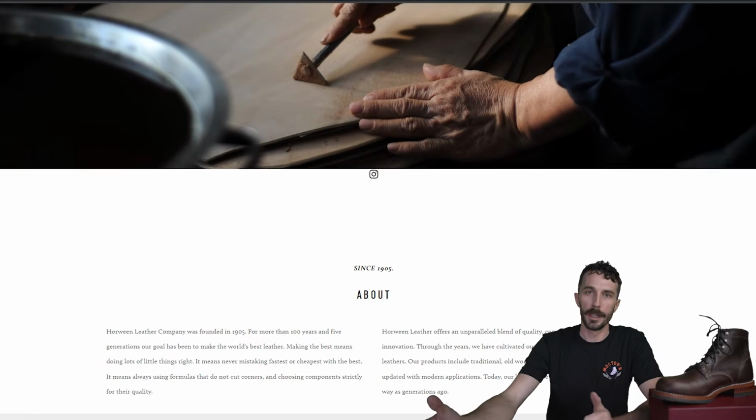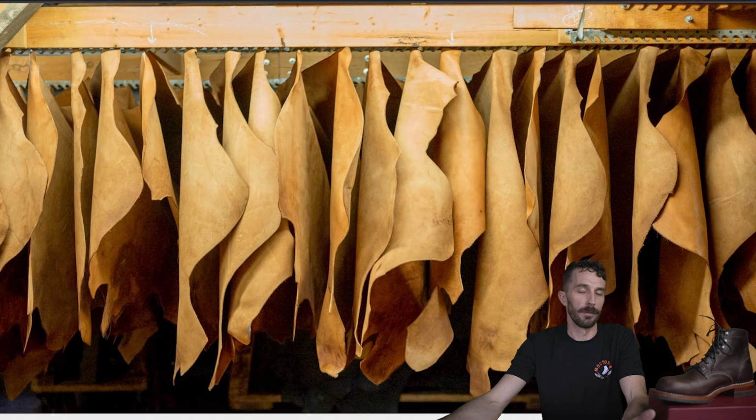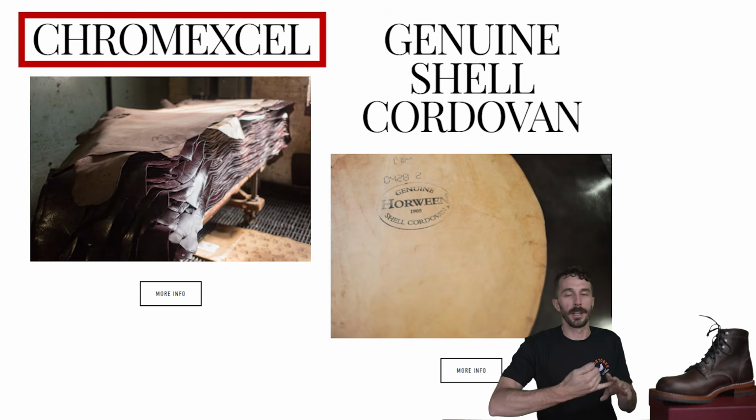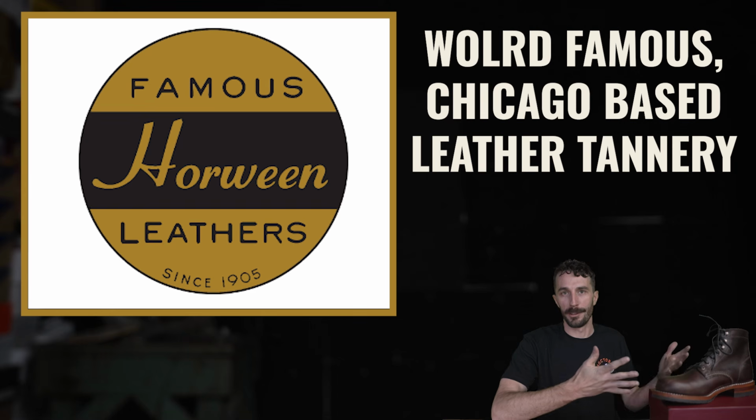And if you don't know who Horween is, they're a tannery based in Chicago, Illinois, and they're one of the world's most famous tanneries. They might be the most well-known tannery, actually. And they're mostly known for their really saturated chrome tan leathers.